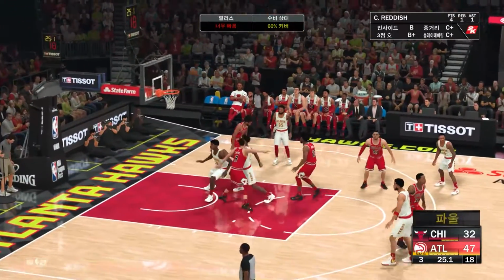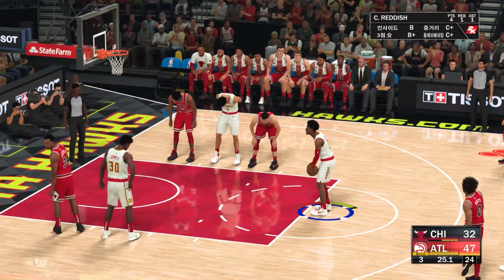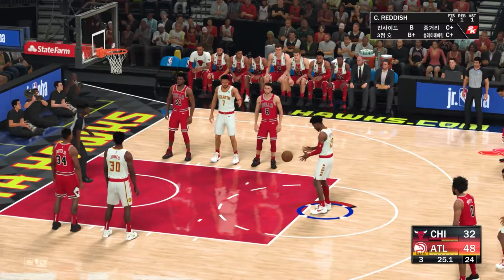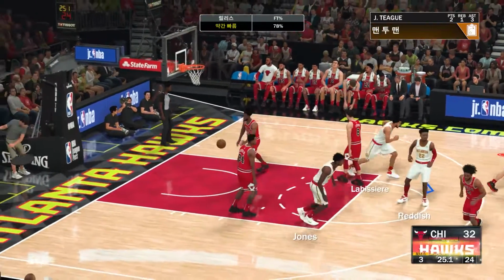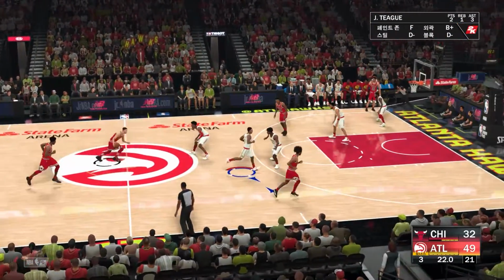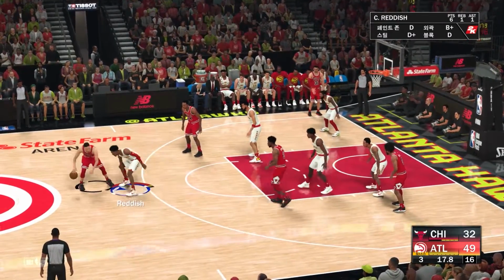Here's Reddish. And that'll be 2 free throws coming up. Officials on the call with the foul. A solid shooter with good all-around skills, Cam Reddish is tough to anticipate defensively. And that one goes in. 2 from the line that time. Bulls trail by 17. Just 1 second between the shot clock and game clock.